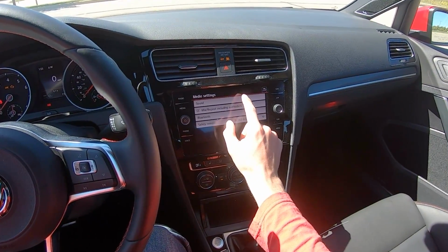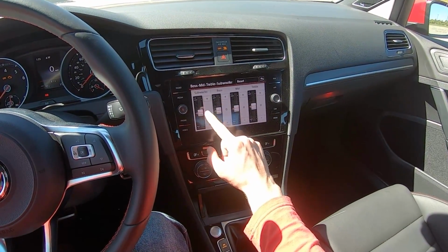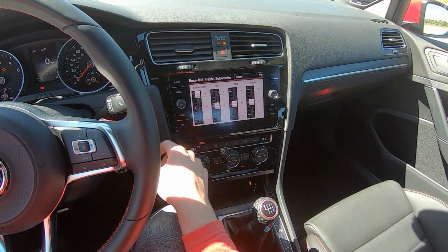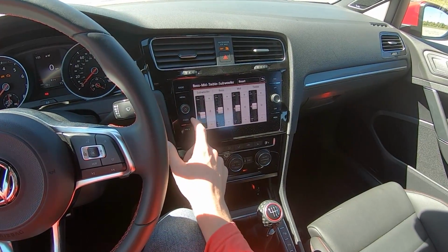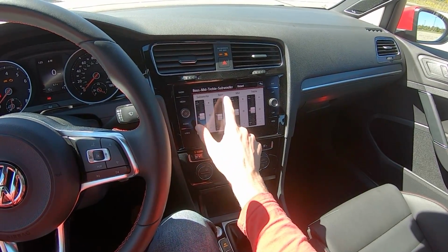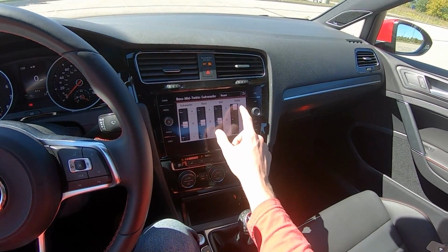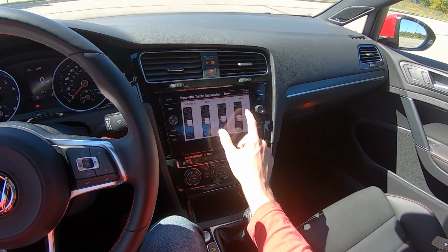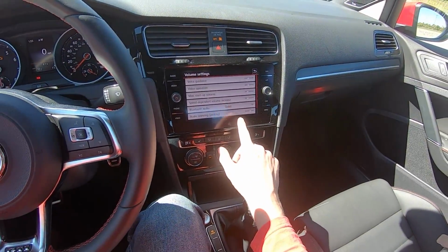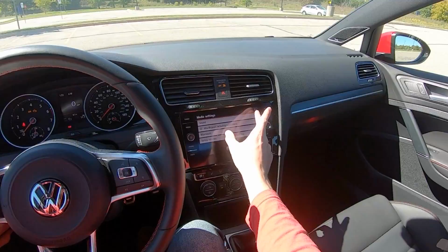In the Golf, you've got standard front, rear, left, right, fader, and balance, as well as subwoofer adjustment, bass, mid-range, and treble. So let's go through those now. You also have some speed-dependent volume controls, as well as individual adjustments for different volumes of the system.